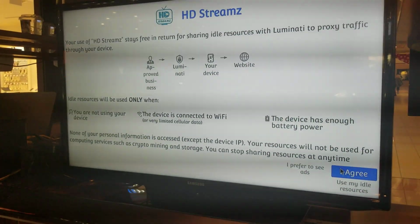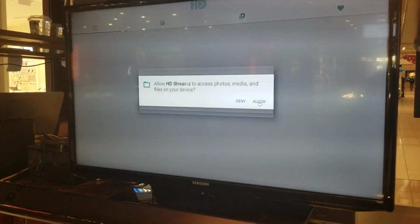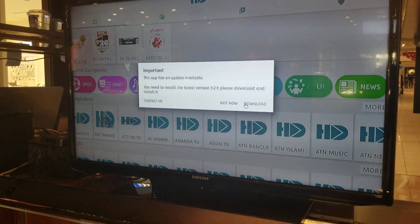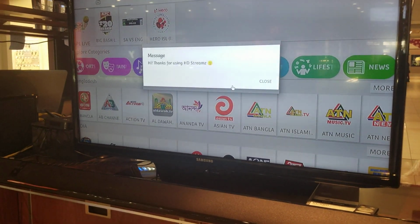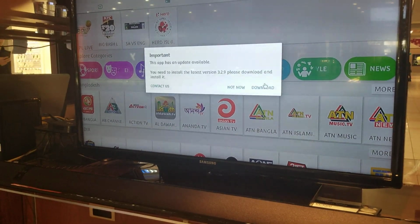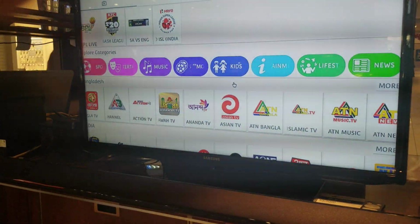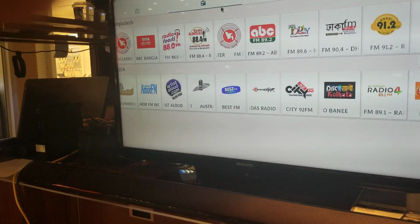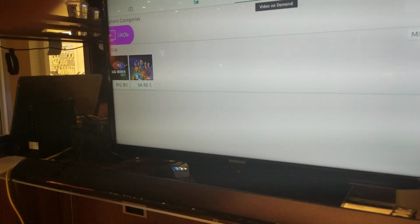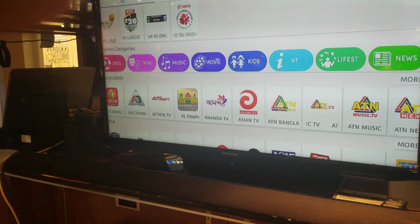Another application, HD Streams. Gonna show you a little bit about navigation into the app. I agree. HD Streams. Allow. There's another version. It tells us to download it. I'm just gonna click not now. And close. And not now. So there's different sections right here. Channels. Other stuff, radio. Shows, favorites.